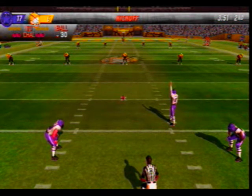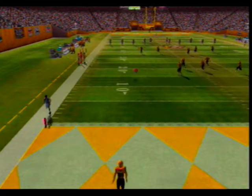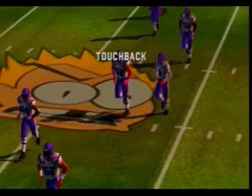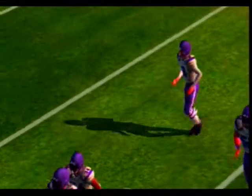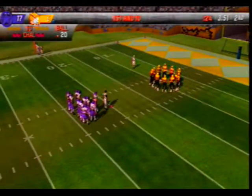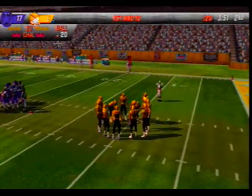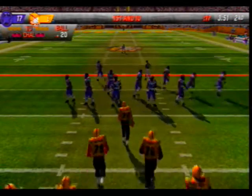Millen is back and ready to put this one in the air. The kick sails out of the end zone. The defense forced a punt the last time after three plays. First and ten.